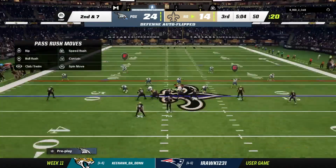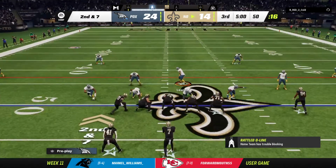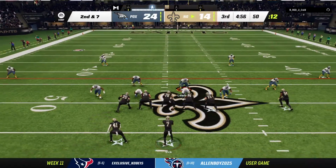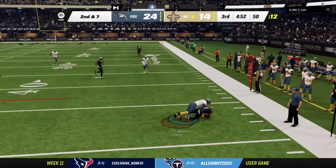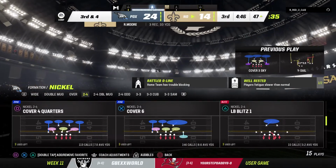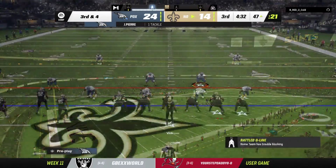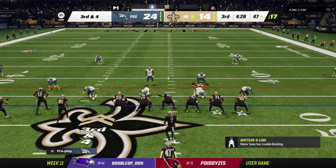Let's go now. 2nd and 7. From the midfield stripe, they'll look to throw to the right side, and he's got more complete. They'll get this down to around the 47-yard line. It's a gain of 3. Brings up 3rd. This offense in desperate need of a conversion as they come up on 3rd down.